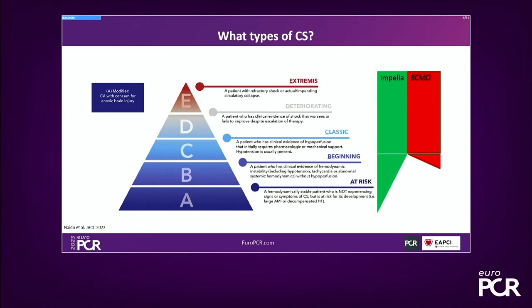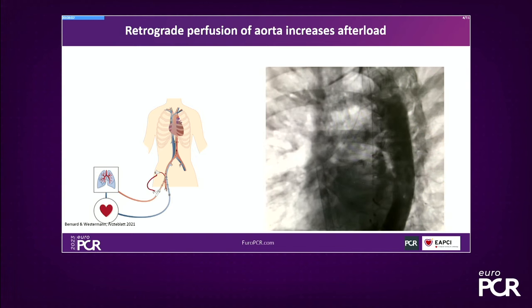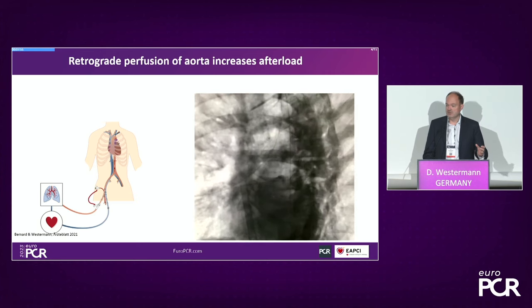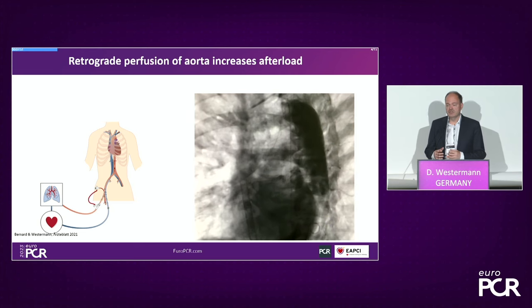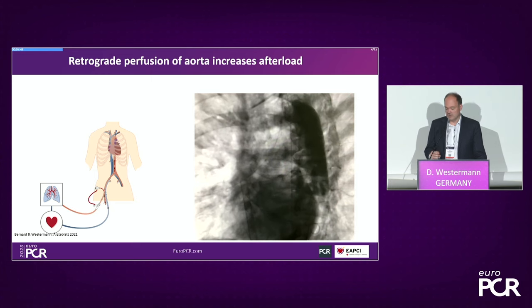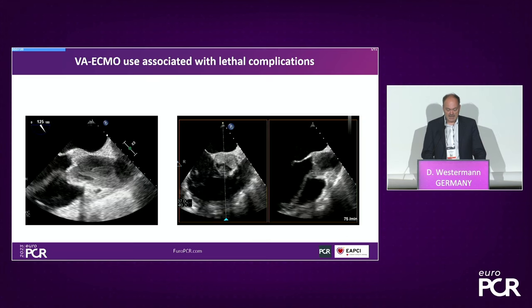So obviously when you have an ECMO, you increase afterload, and that's the least thing you want to do in heart failure patients, especially in acute heart failure patients. So if you have any idea about pharmacological treatment, you reduce afterload in all kinds of heart failure. We do the exact opposite with VA ECMO treatment, obviously, due to the retrograde flow, creating a watershed, what you can see here nicely.